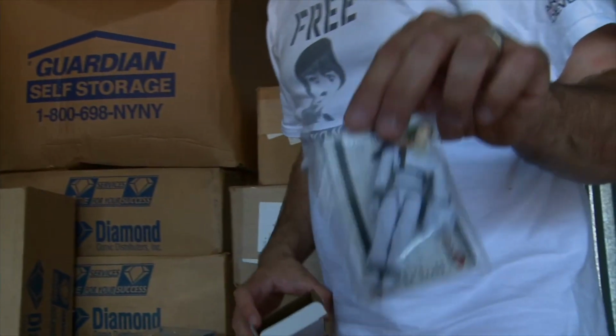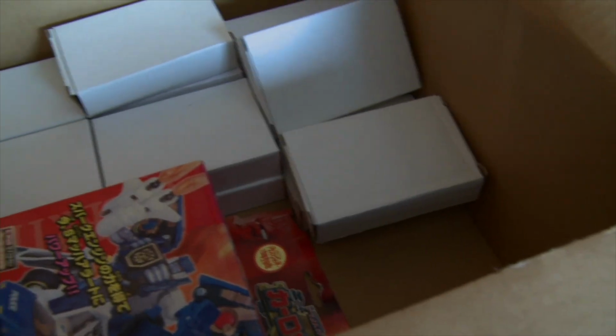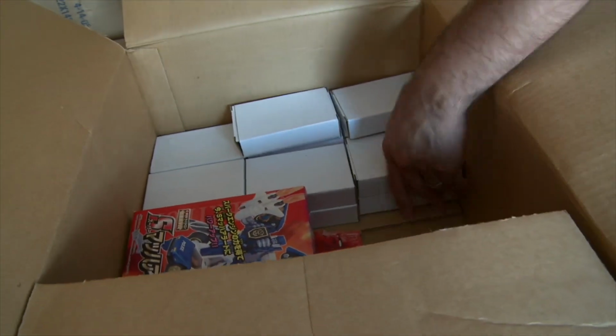Oh, these are mail-away Storm Shadows. It looks like I got about 15 of them in there. Lord knows why. When you've got 1,000 flag points, I guess you just get stuff.